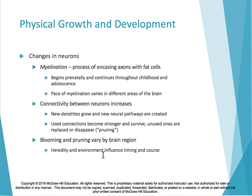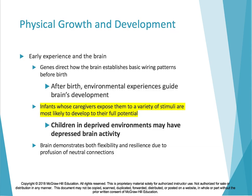Blooming and pruning can vary by brain region, so heredity and environment also influence this timing and course. Genes direct how the brain establishes basic wiring patterns before birth. After birth, environmental experiences guide the brain's development. So infants whose caregivers expose them to a variety of stimuli are most likely to develop to their full potential. However, being born into an environment that is not conducive to stimulating these different areas of the brain, they're less likely to develop. Children in deprived environments may have depressed brain activity.